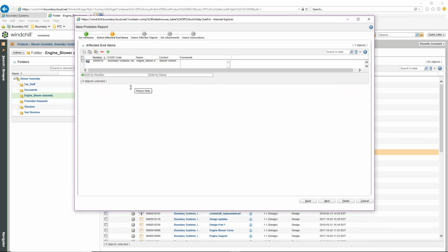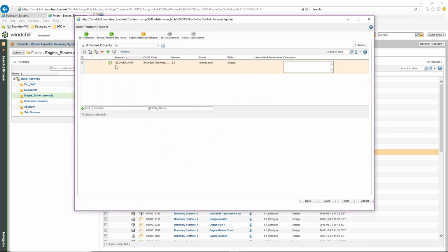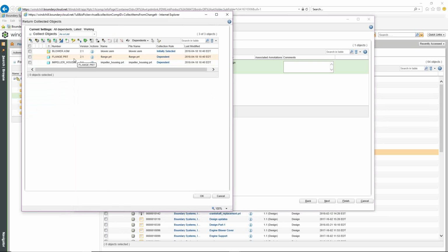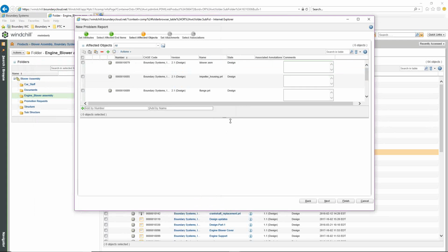All right, so now that item's in there. Now I'll go ahead and select next. And after that is going in, of course, showing the item. And currently I've just selected the blower. So I can select the blower, and then I want to go through and add some additional items to that. So by default, it of course collects all the required information based on the settings here. And then I also, of course, want to go through and collect the WT parts that are associated with them as well. So I want all that information to be inside of my change process. So everything will be listed there.